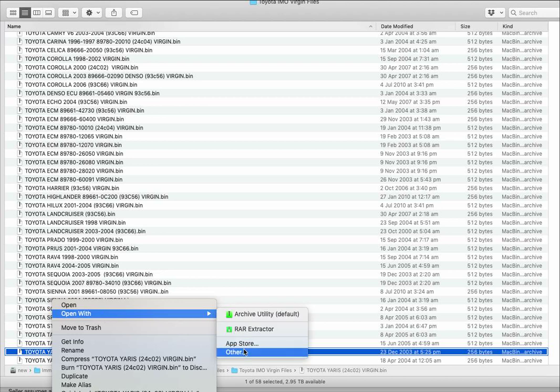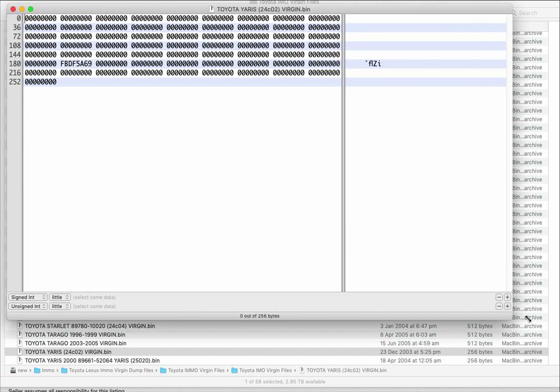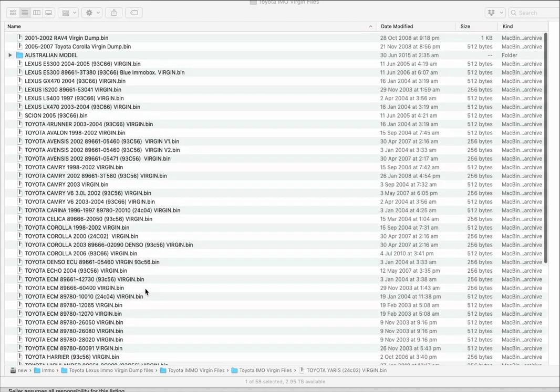Let's look at the Yaris. Open with. And I really wonder if that's going to work on local cars. I'll definitely give it a go. So pretty much everything's just zeros all the way. You just need this couple of digits of code in line 180 and you are away. And you need to find chip 24C02. So that's pretty cool. They've marked the chips there as well. They mark the model, the year, and the chip as well. So somebody's put a lot of work into these files, and for $20, yeah, I'm happy with it.